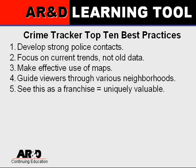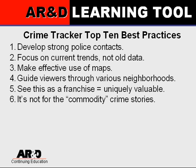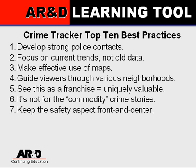See Crime Tracker as a franchise that's uniquely valuable. It's not for the commodity crime stories, the stories everybody covers. You can still cover those stories, but don't call them Crime Tracker. They're not Crime Tracker stories.